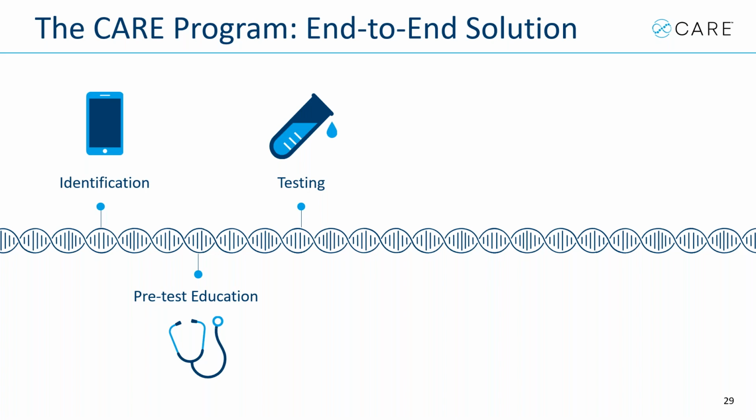The reason why it's so simple is because we've taken all of the information that's collected from the virtual assistant in the identification phase and pre-populated a test request form so that all the information is there at your fingertips. So you don't have to worry about spending time filling out a 1 or 2 or 3 page paper or online test request form. The process is much simpler. Now, identification, pre-test education, and testing is really critical.